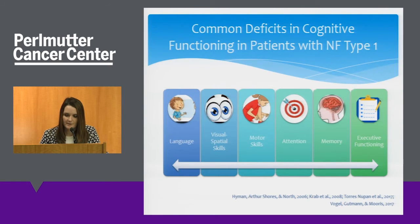Some of the most common problems in cognitive functioning that are seen in patients with NF type 1 are things like language skills, visual spatial skills, so your ability to solve problems involving spatial relationships, motor skills, things like tying your shoe or riding your bike, executive functioning, memory, and attention. In fact, studies show that up to 40% of patients with NF type 1 have a diagnosis of ADHD.